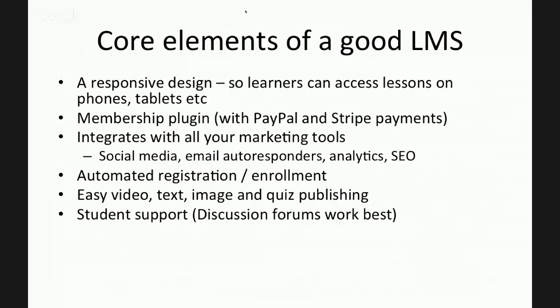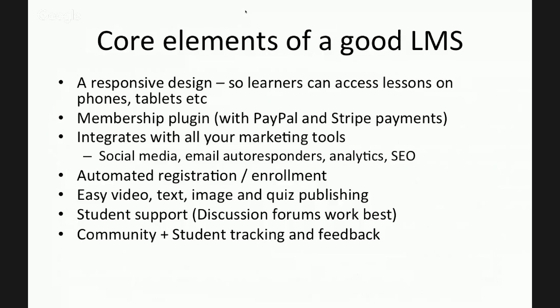And you can run all your student support, and I found that discussion forums are the best way to handle student support. And you can have a community and student tracking and a sort of feedback element, which is also really, really important, because I don't know if you've done any online courses, especially if you've bought any online courses from internet marketers.